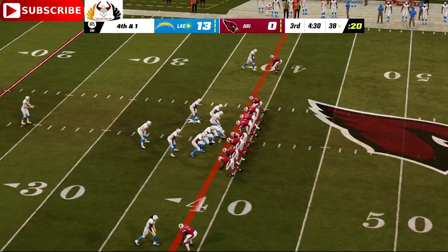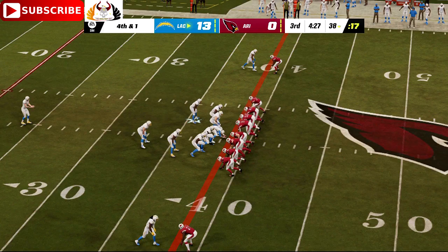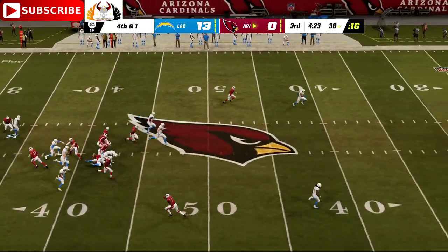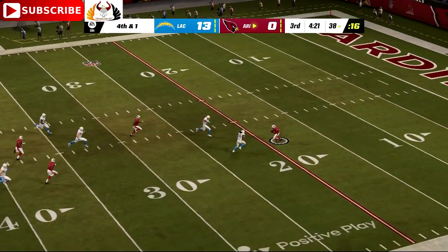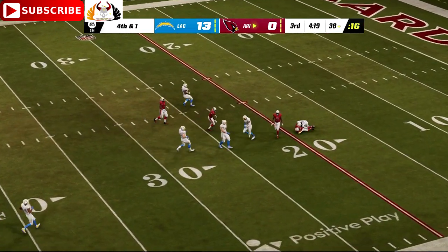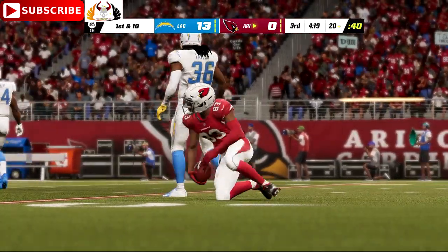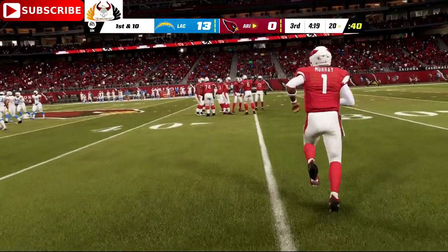Here's J.K. Scott now. And the way this offense has moved the ball, he hasn't been needed till here in the 3rd. They call it 38 yards on the punt, no return. And the Cards will take over, 1st and 10.